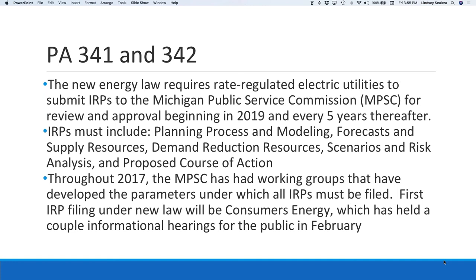So what integrated resource planning means is that the big regulated utilities, or all the regulated utilities, but the big ones we concentrate on, like DTE and Consumers Energy, have to file a plan, basically, of how they're going to meet generation and distribution and everything needs, starting in 2019, and then every 5 years after that.